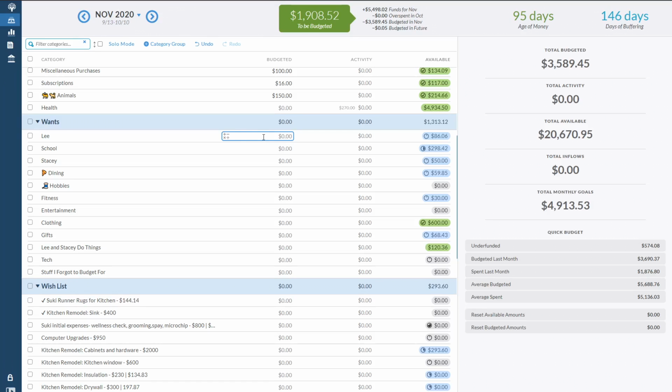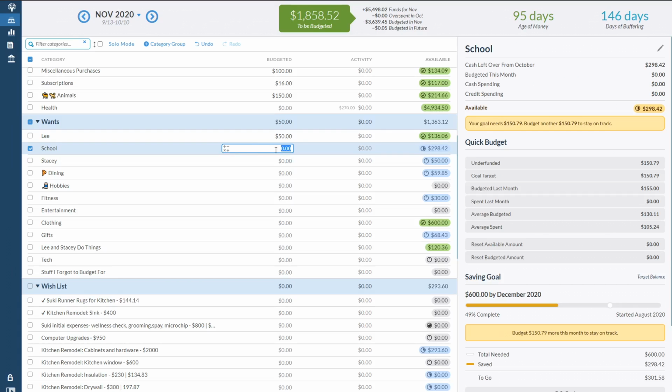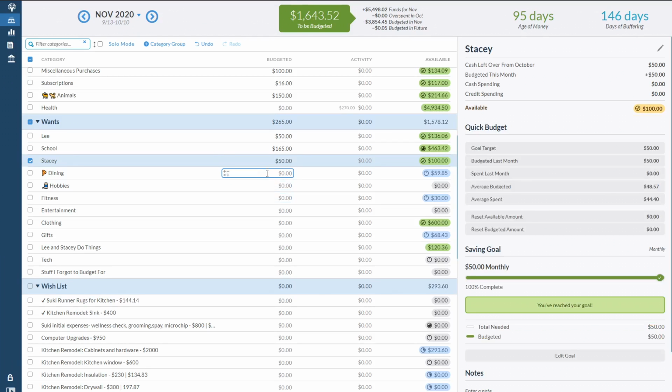In our wants category, Lee and I both get $50. School gets $150 normally, but we're a little bit behind because we did go over. So I'm just going to bump that up. We'll go with $165. It seems to cover it pretty well. It should keep us on track. And then I can buy textbooks and whatever I need in January for the next semester. So $50 will go to me, like I had said earlier.